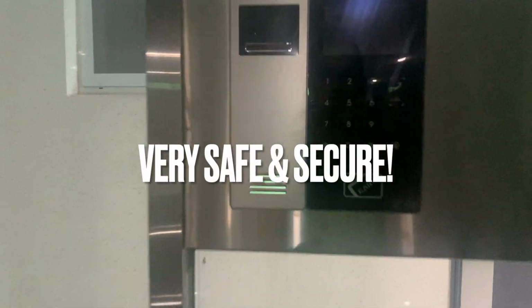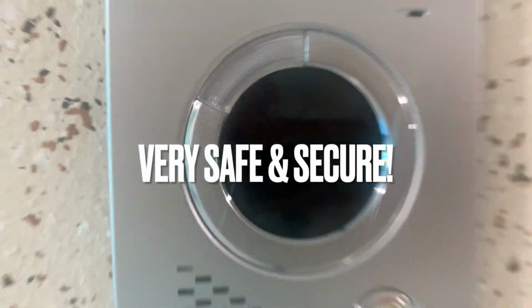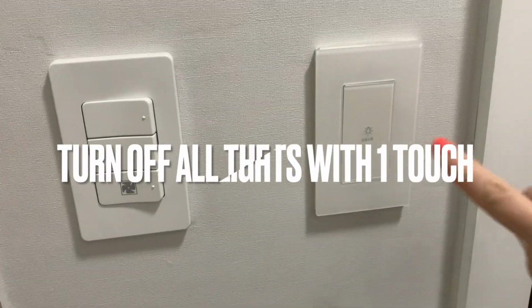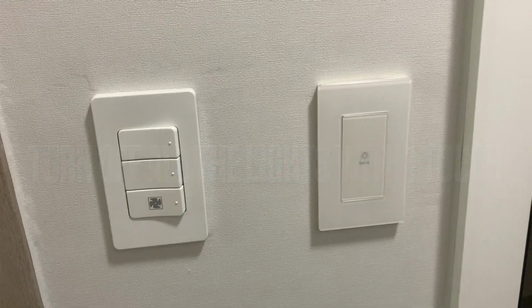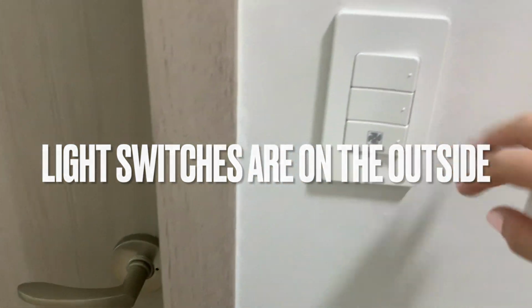So here we go. The first thing to note, which might be similar in the United States, is that in every Korean apartment that I've seen here, they're all very safe. They have security cameras. You have to use multiple keypads to get into the building and into the apartment. Our apartment has a little touch light where you can turn off all the lights in the apartment with just one touch. Also, all of the light switches are on the outside of the bathroom, so you need to turn the lights off and on outside of the bathroom, not when you're in it.